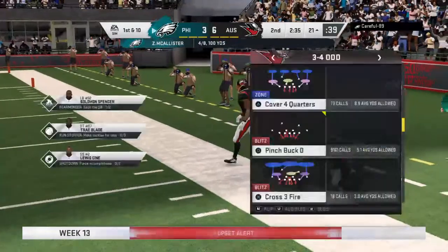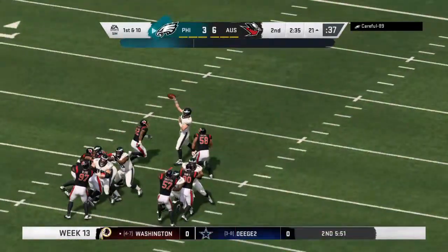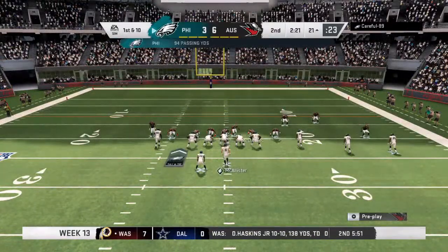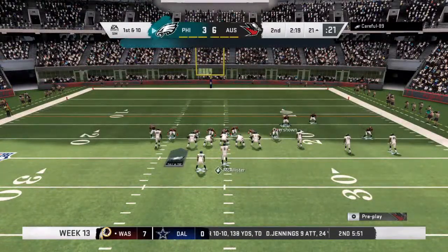A big play there on the catch and run. 54 yards. So barely time to catch our breath. Here's 1st and 10 just outside the red zone.